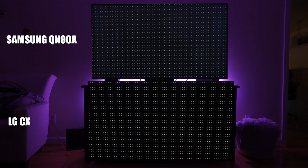We'll move on to the grid pattern, which consists of many bright dots on a black background, and on the QLED it's not as bright as the OLED, which is interesting since the QLED has a higher peak brightness than the OLED does, but because of some aggressive backlight management, the dots aren't as bright on the QLED as they are on the OLED.